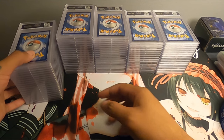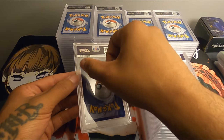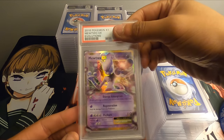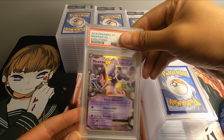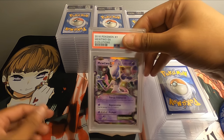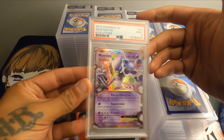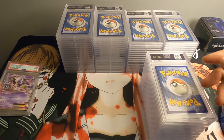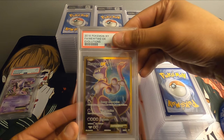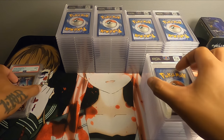Guess we'll just start with this stack. Whew. So, oh, that's pretty cool. XY Evolutions Mewtwo. So for these, there's like a lot of vintage, modern, Japanese, English. So there's like a lot of different variation here. It's gonna be pretty cool. So this PSA 9, not bad. Another 9. For like the lower value stuff or like nothing crazy, I'll probably just go through them quick.